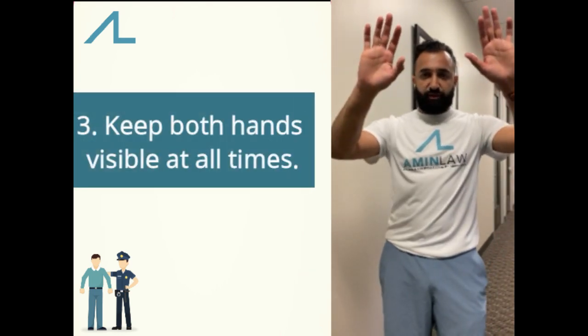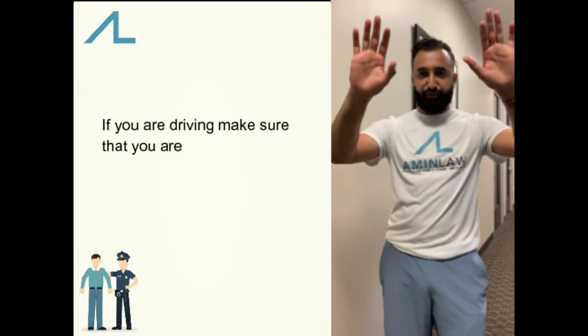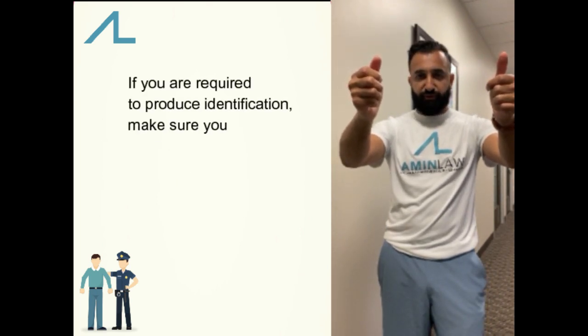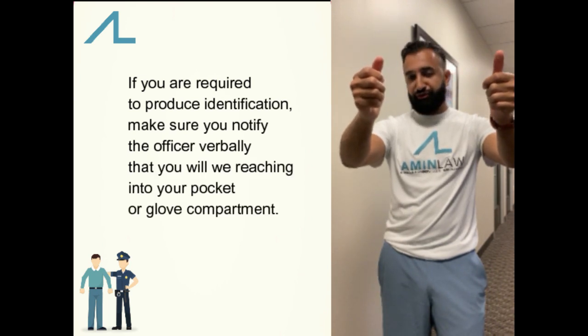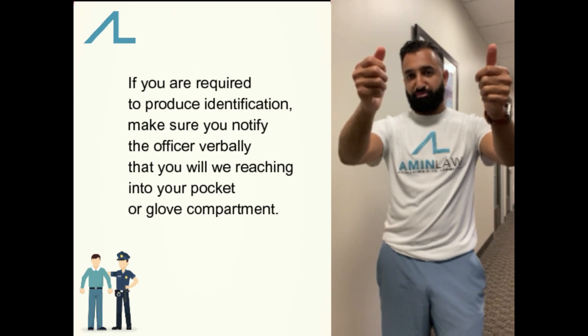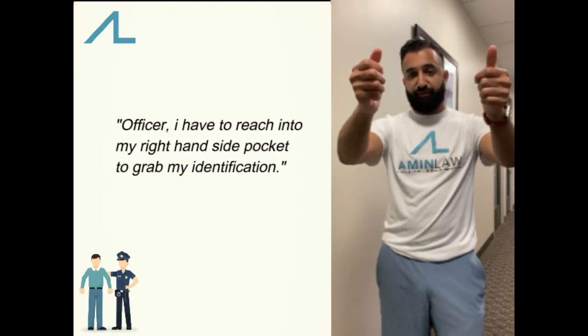Step number 3, make sure you keep both hands visible at all times. If you are driving, make sure that you are holding the steering wheel with both hands. Don't make any sudden movement. If you are required to produce identification, make sure you notify the officer verbally that you will be reaching into your pocket or glove compartment before you actually reach in and grab your wallet. For example, officer, I have to reach into my right-hand side pocket to grab my identification.